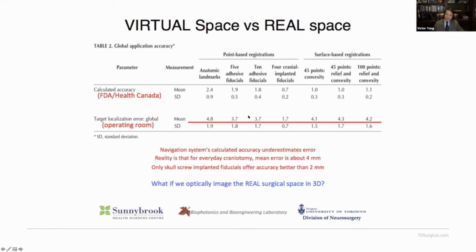This is very interesting information because clearly that's quite different from what the regulatory approval bodies receive and what we've been led to believe. In general, we think the mean accuracy of neural navigation systems should be about 2 millimeters. But as this publication has shown, the reality is that in the operating room, we are getting approximately 4 millimeters. This 1.7 is quite unrealistic because in my practice, I have never placed invasive markers into the patient prior to that CT scan just for the purpose of navigation.